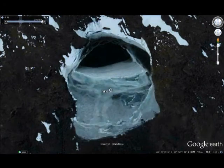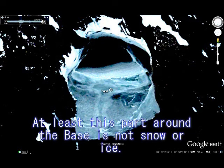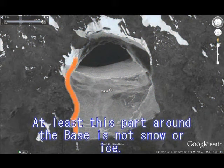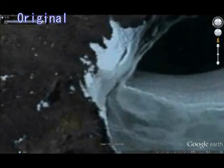Be careful to watch the snow here, and the color of the snow is different. This part has a different color, as you see, a little bit different, but it's not snow, because I'll show you the evidence. This is not snow. The sun is coming from the right side, I think. Sorry, left side. Have a look at this latest picture.